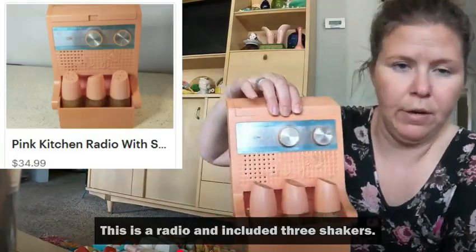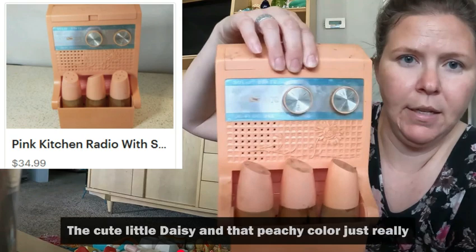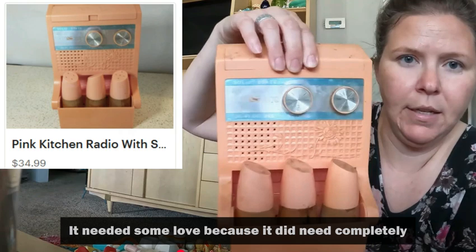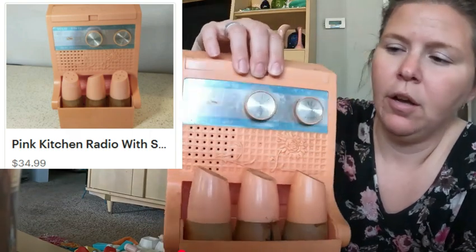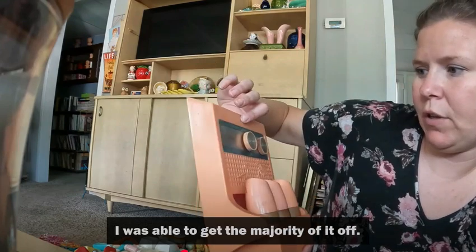This is a radio and included 3 shakers. The cute little daisy in that peachy color just really drew my eye. It needed some love because it did need completely cleaned up. It was in rough shape. But it did sell after I cleaned it up for $34.99. That center shaker had like ink on it or something. I was able to get the majority of it off.